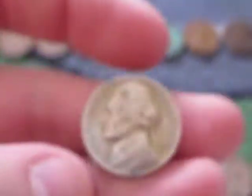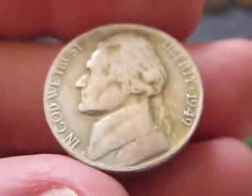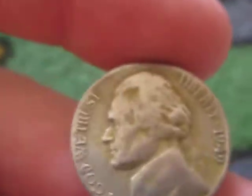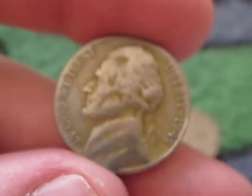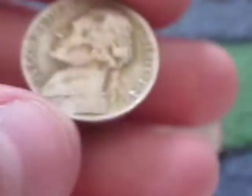I got a really nice, I'm going to call this the semi-key. It's one of the best dates in the 1940s. I think it has the lowest mintage of the 1940s. Including this, not including the silver. Well, yes, including the silver. So it is the lowest mintage of the 40s.